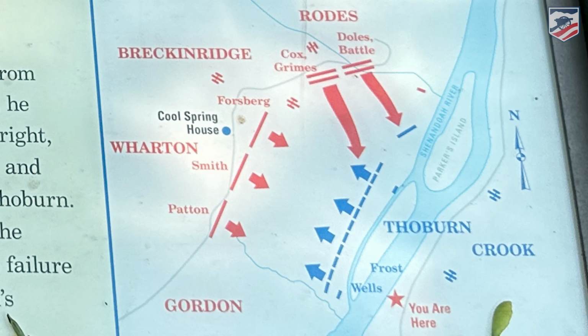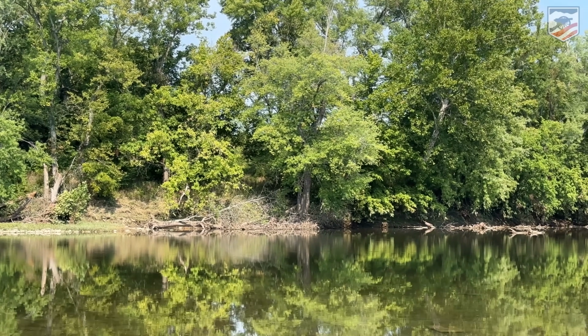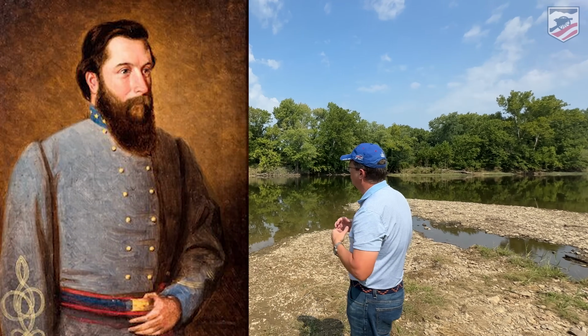So as Thoburn's men cross around 3 o'clock, by about 4 o'clock they're all on the opposite side. They've had their battle lines arranged, and now they simply are waiting. The first attack that's going to happen at the Battle of Cool Spring is going to come from General Gabriel Wharton's division. He's going to attack directly in front of where we're at.